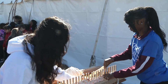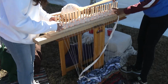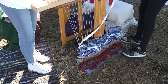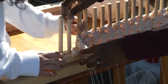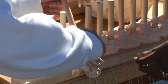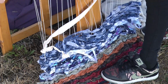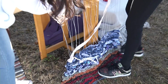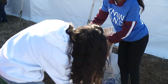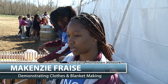So here we are teaching the kids how the women used to make rugs and clothes for the soldiers back in the 1800s. This is important because without the women making the clothes, the soldiers would be cold and wouldn't have any clothes. They love it. We demonstrate to them how to do it, and we let them come on and help us make the rug. They love it.